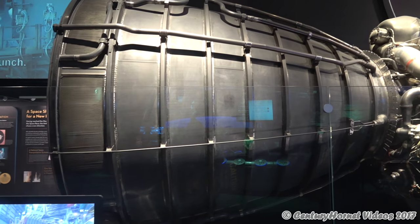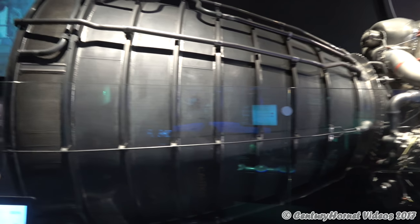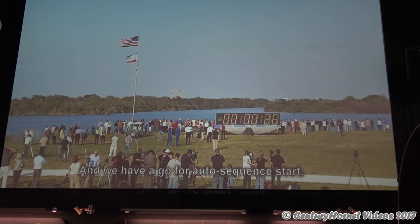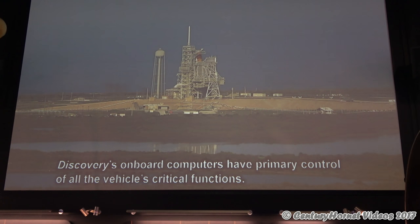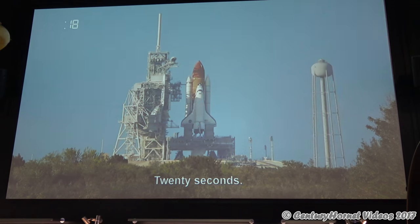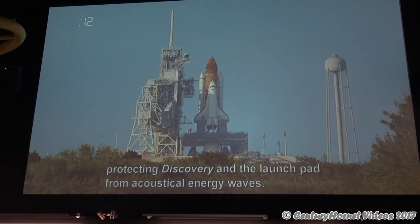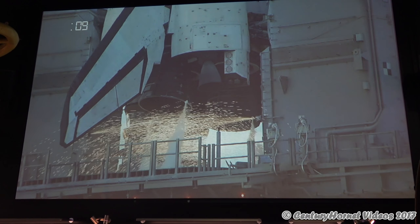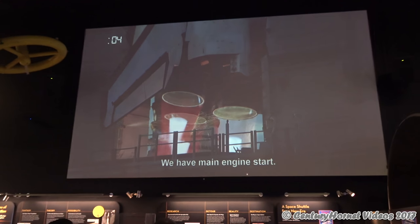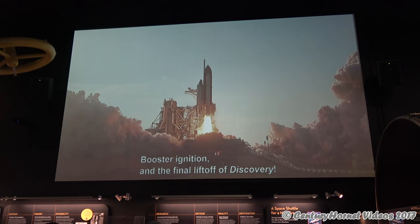It's the main engine of the space shuttle. And we have a go for auto sequence starting. Discovery's onboard computers have primary control of all vehicles' critical functions. 20 seconds. The sound suppression water system has been activated, protecting Discovery and the launch pad. Go for main engine start. On it. We have main engine start. Two. One. Booster ignition. And the final liftoff of Discovery.